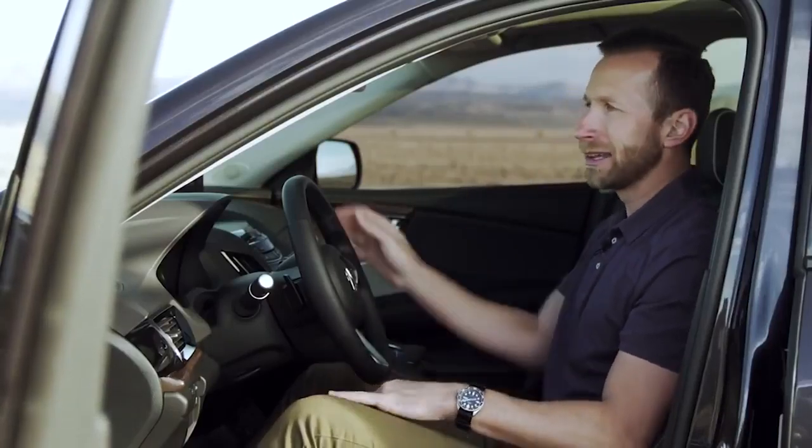All this is based on Acura's precision cockpit, and I think it feels like first class. Of course, I don't really know what first class feels like because they flew me coach. Yeah, you did. You did. But I'm okay about that.